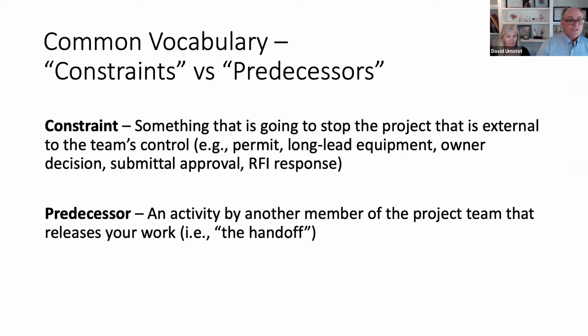So some other things that are worth noting. We hear this a lot, but having a common vocabulary: constraints versus predecessors. And the way that we use the two of these is different. A predecessor is an activity by somebody else on the team that is going to release your work. It's the handoff, if you will, between trades.